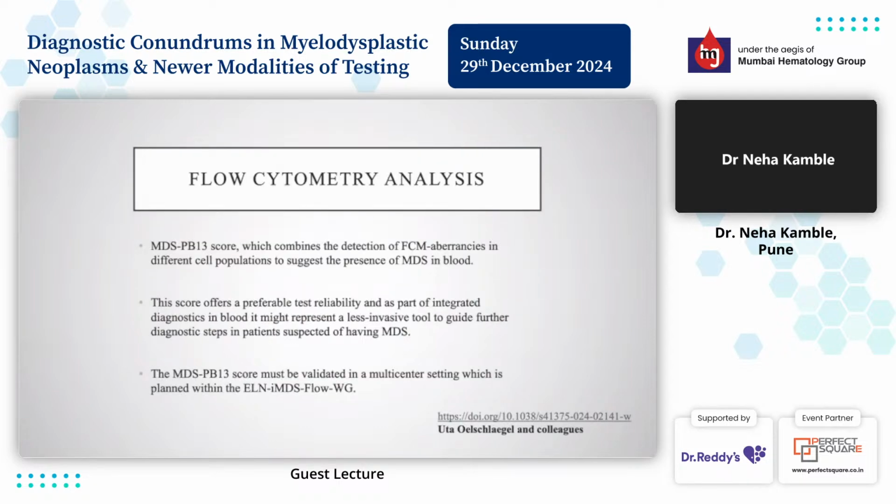So as we said, flow cytometry is not that routinely done, but yes, this is a very lovely article by Uta and colleagues. This was published in February 2024. So MDS PB13 score. It is a 13 parameter flow cytometry, an entire panel, and they actually do this in cases who have been diagnosed on NGS, who have been confirmed on NGS and your cytogenetic testing. So they wanted to see the sensitivity and specificity of these flow cytometry markers, and how flow cytometry can aid in the diagnosis of MDS, because they aim to do this on a peripheral smear and not a marrow, to avoid the invasive procedure. So MDS PB13 score combines the detection of FCM aberrancies in different cell populations to suggest the presence of MDS in blood.